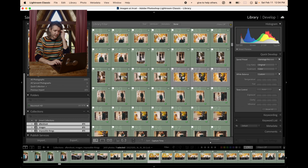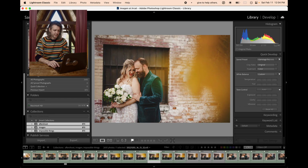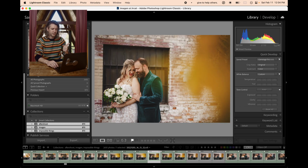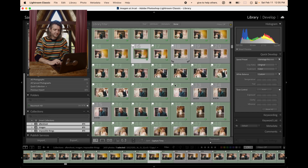Let's get something different. Couple's portrait. All right, there's a lot of straightening happening. Okay, so this is Aftershoot, Imagine, and I think the straightening is better with Imagine. Impossible Things, too bright, too magenta. Edit looks good on both, but the straightening is better from Imagine, for sure.